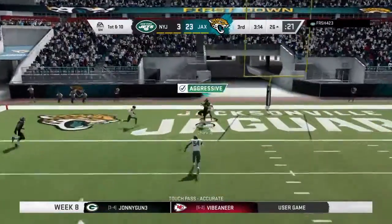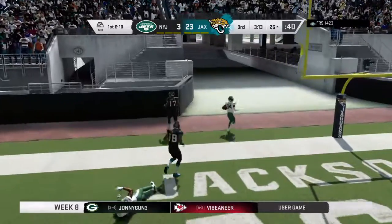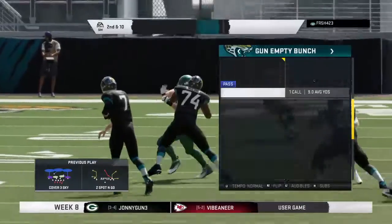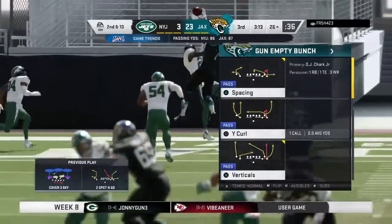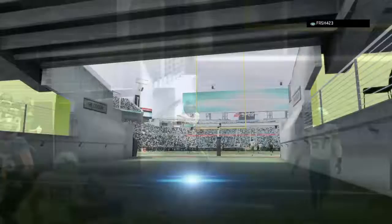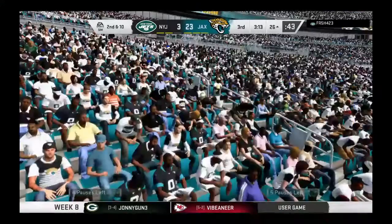Letting one go deep for the end zone. And this is intercepted, but they'll say out of bounds. So very close to a turnover there in the end zone. Back of the end zone, could he get his feet down? No, it's incomplete. Now here.